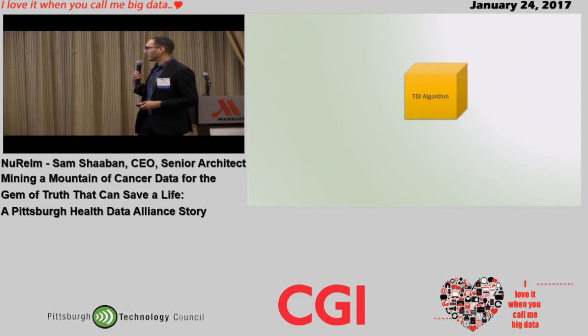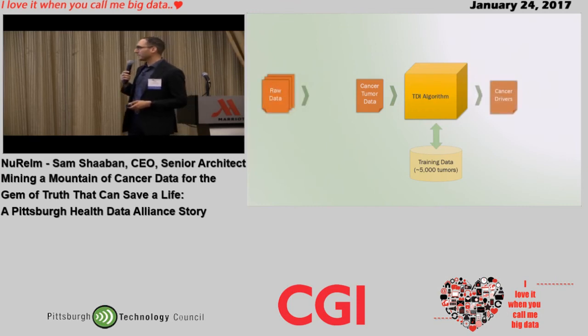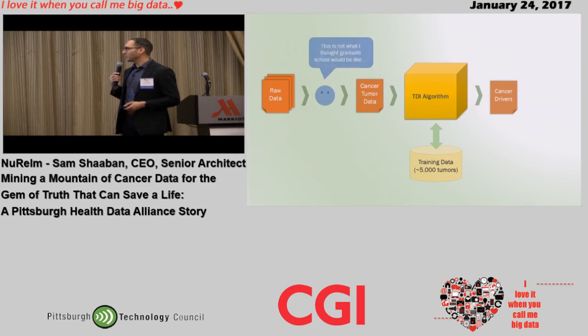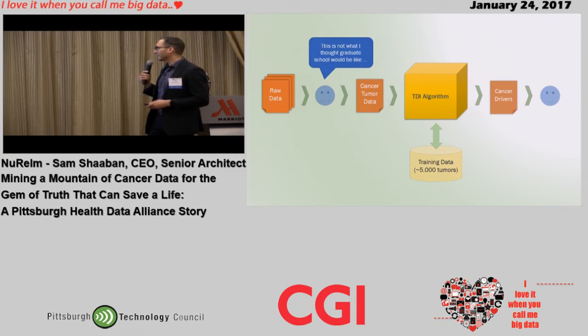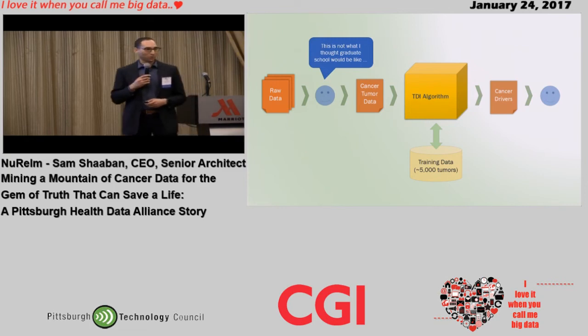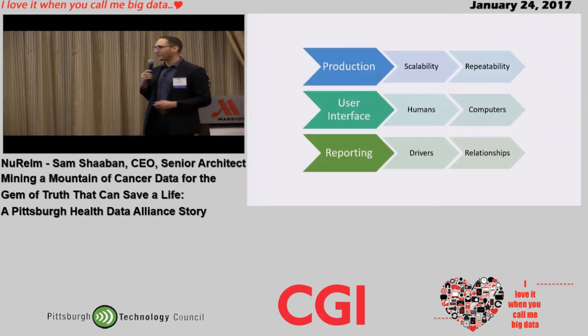So their algorithm takes training data, takes cancer tumor data in, spits out drivers, but it has some other components. You've got to take raw data. A human has to figure out how to turn that raw data into something that this algorithm can deal with. And usually a graduate student is going to run a report for you from a SQL database. So it's a very research system. It's great, but it's not something that's ready for production yet.